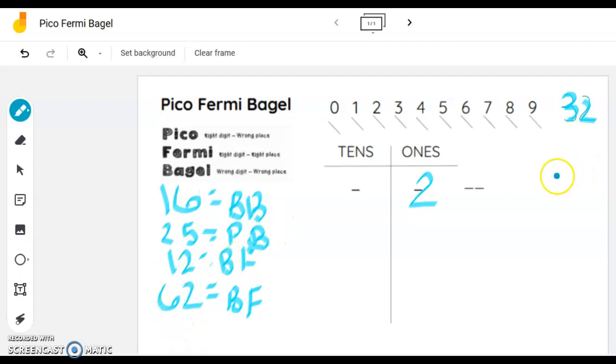So maybe then they guessed 42. And I would say that that answer is still bagel, Fermi, because the 2 is correct, but the 4 is incorrect. And they could be crossing these off. So we know that it's not 62. We know that it's not 42, right? We know there's not a 1. You could be crossing those off as you go.